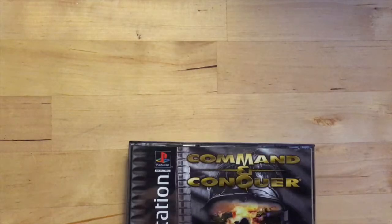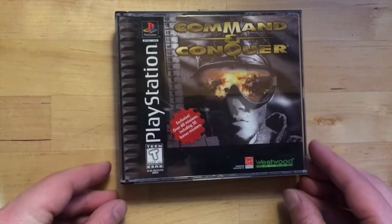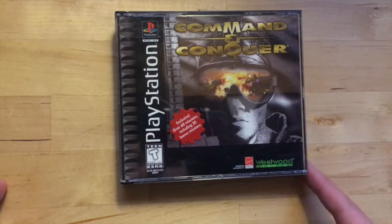Next, another thrift store pickup. This is Command & Conquer on the original PlayStation. This was $5, which was more than I would normally spend, but this game kind of has held its value. People have a lot of fond memories of the Command & Conquer series. It was always a bit too tedious for me. I had a friend who had it on like a Windows 95 PC. So I don't really have the patience for these strategic sort of military things, but I understand why people enjoy them.